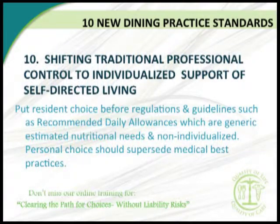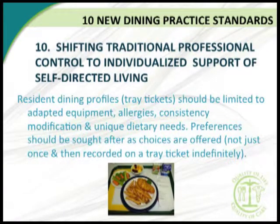Put resident choice before regulations and guidelines, such as recommended daily allowances, which are generic, estimated nutritional needs, and non-individualized. Personal choice should supersede medical best practices. Balanced Senior Nutrition has another training, Clearing the Path for Choices Without Liability Risks. More information about this training can also be found at the end of this presentation. Resident dining profiles, that is tray tickets, should be limited to adaptive equipment, allergies, consistency modifications, and unique dietary needs. Preferences should be sought after as choices are offered, not just once and then recorded on a tray ticket indefinitely.